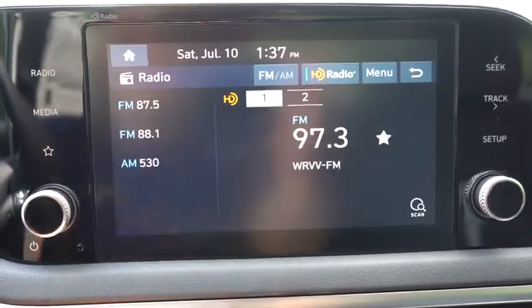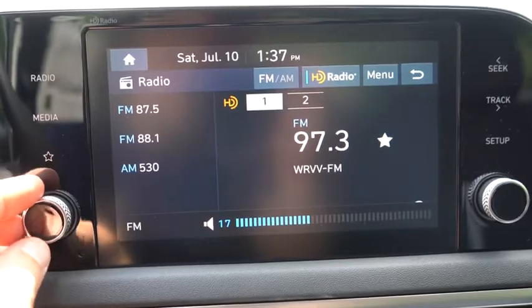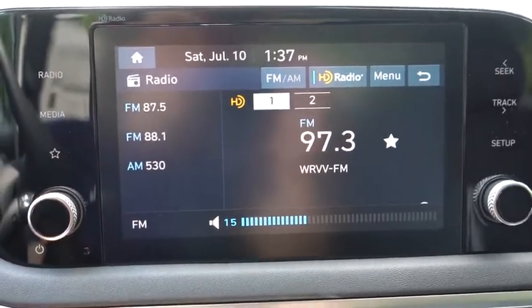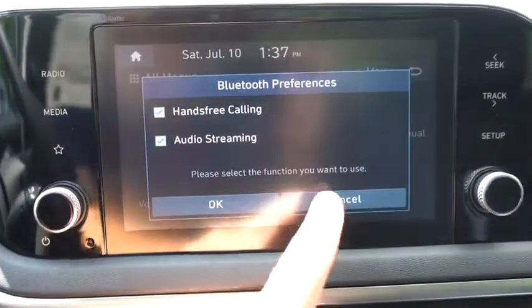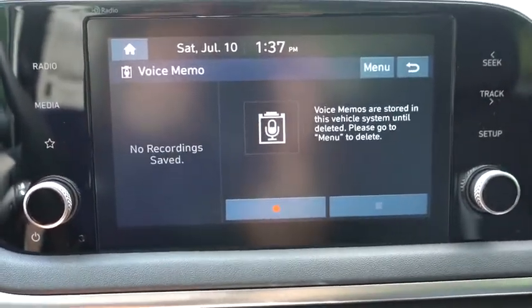There's a voice memo system where you can record your own voice and then play it back at a later date so you don't forget something. That is pretty cool. And one of my favorite things to mention on the Sonata is with the 10.25-inch screen, you have sounds of nature. So you could play like walking in the forest or snow village or things like that.